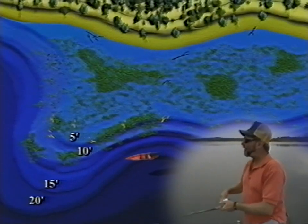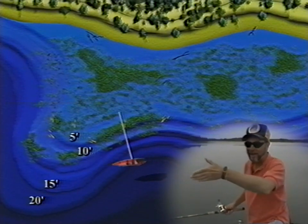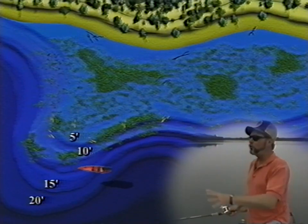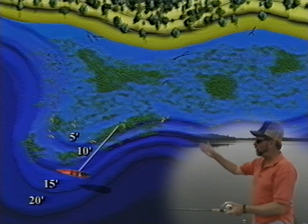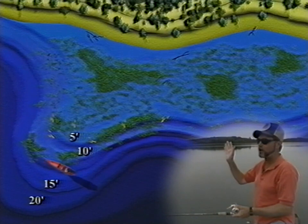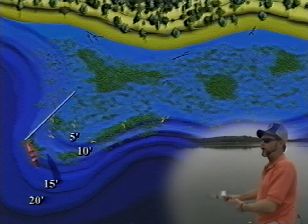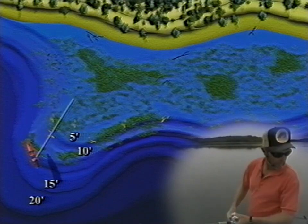A lot of times when you get a high percentage spot after you've found them, say they're on the tip of a point or the inside pocket of a flat, make numerous casts to the area. You want to fish through everything. Those fish can be tucked down in those weeds, so you just don't blow through it. You really systematically make your casts through there to get the majority of those biters.